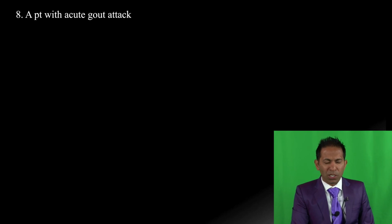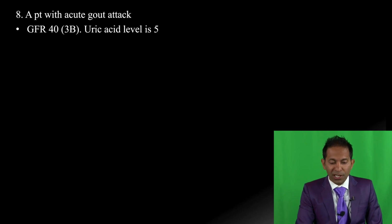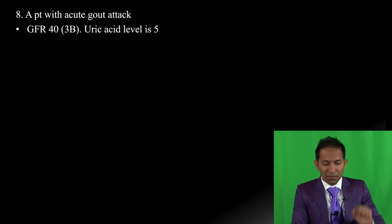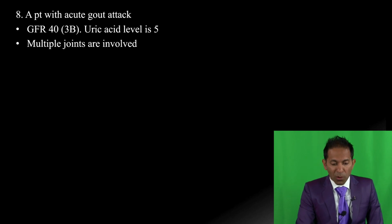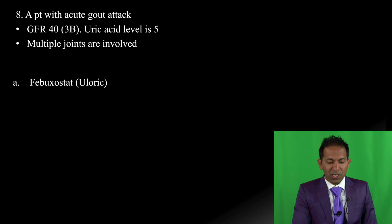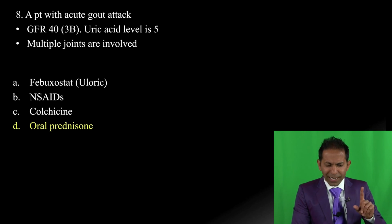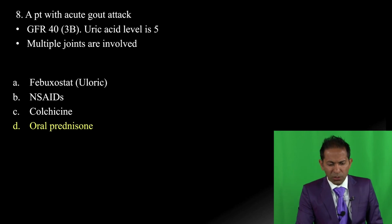So last question, question number 8. A patient with acute gout, GFR is low, the patient has stage 3 CKD, uric acid level is only 5, and multiple joints are involved, so this patient might have atypical gout. What would you do? Option A, Febuxostat. Option B, NSAID therapy. Option C, colchicine. Option D is oral prednisone. So here the right answer is option D, oral prednisone.